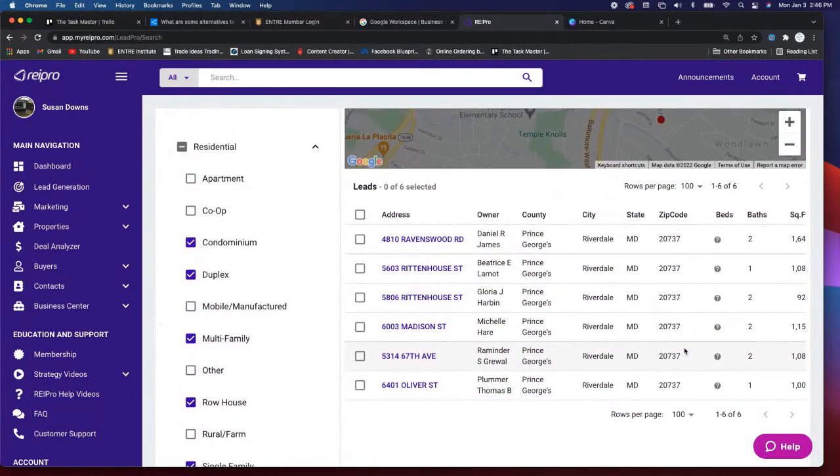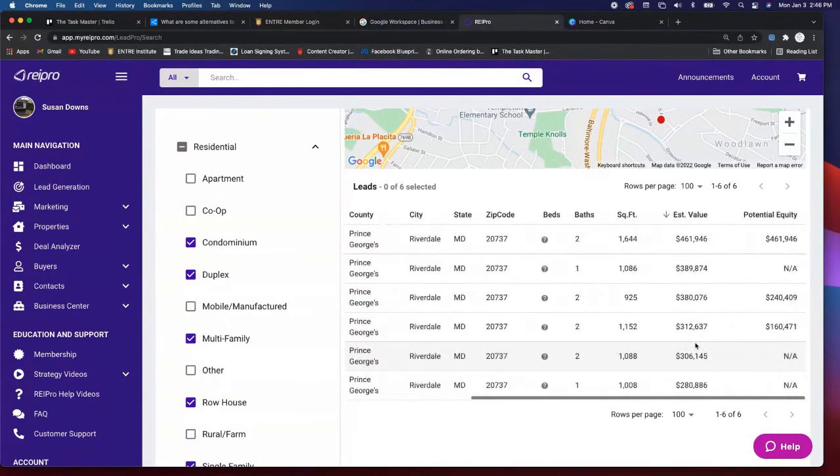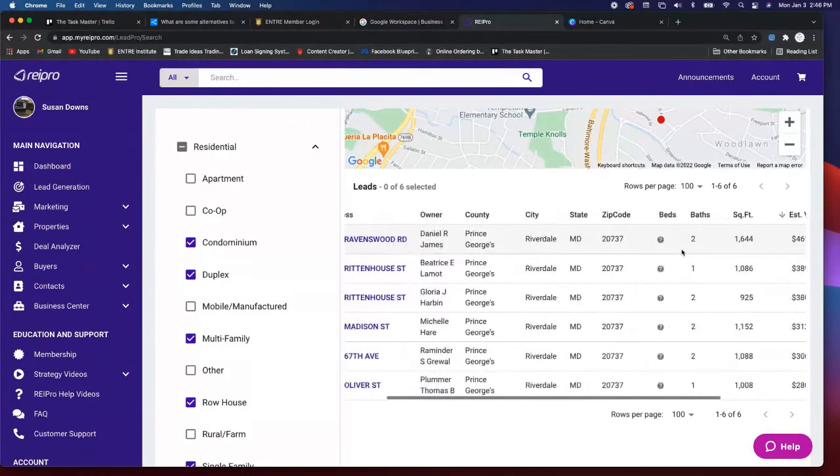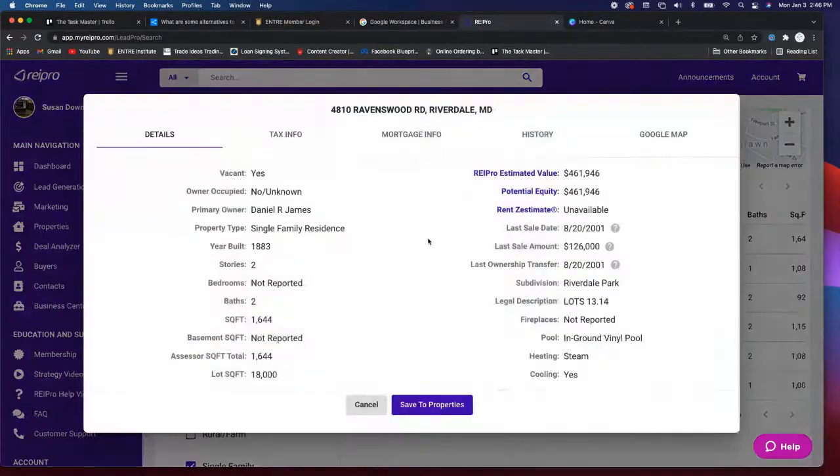Let's look and see what we've got. First thing I want to do is really look over here and see what the potential equity is. Now here it is. It's 1-to-1, which probably means that there is no mortgage on it. The last sale was in 2001. The last sale amount. Look at this. This is crazy. Yes, it's vacant.